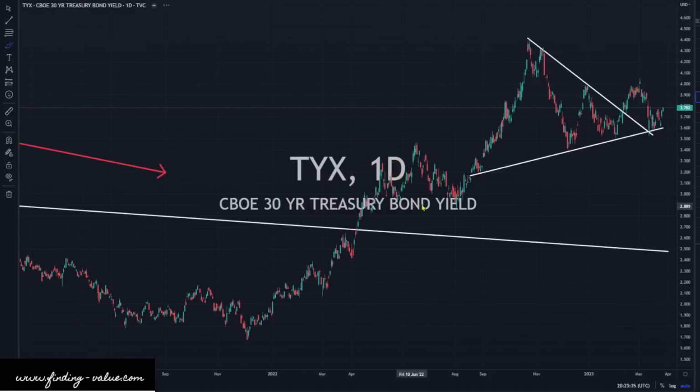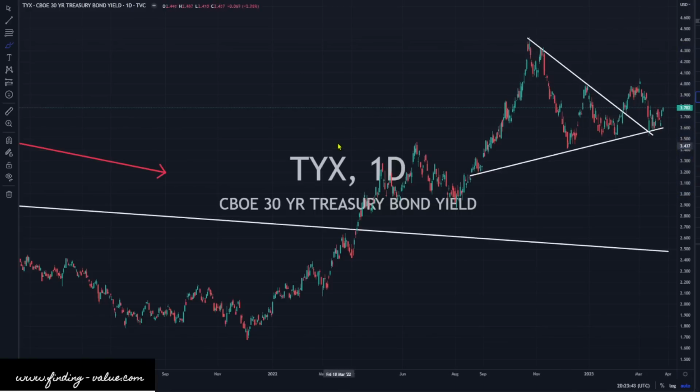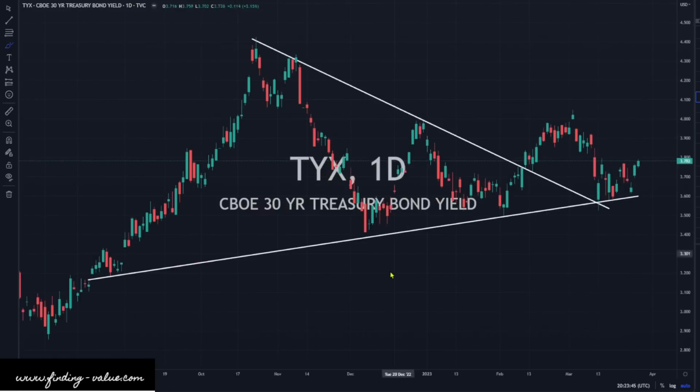That's also another condition. Now, is this the Batman pattern that we are going to look for? I don't know. Maybe this comes all the way up, comes back down. We'll see on the 30-year yield. But right now, it is heading higher, up 0.61%.